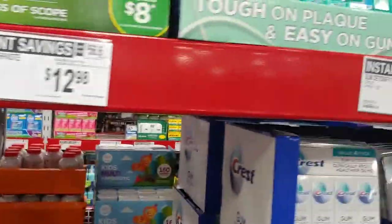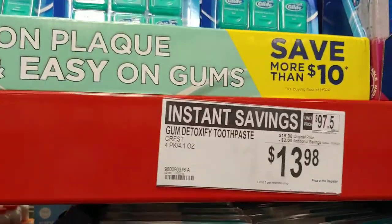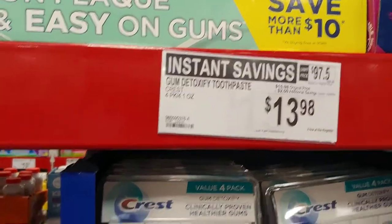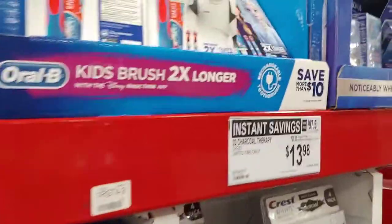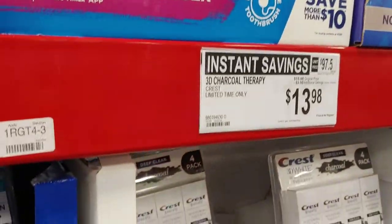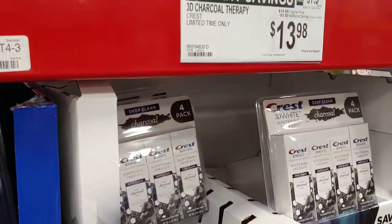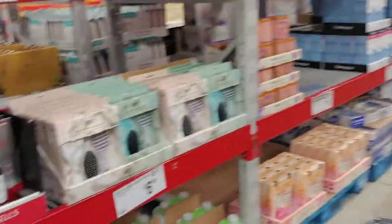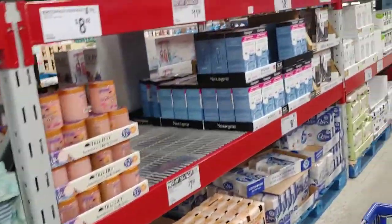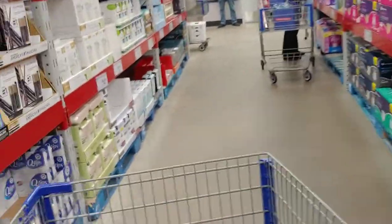All kinds of savings, folks. Gum detoxifying toothpaste, $13, $2 off. Crest Charcoal therapy, $2 off. All kinds of savings in the personal care section. Always what you're looking for.